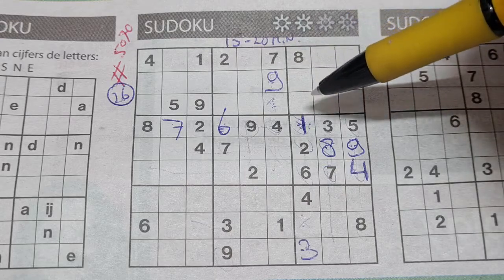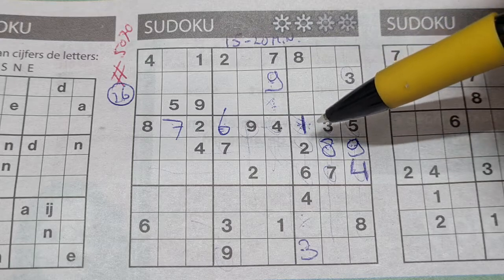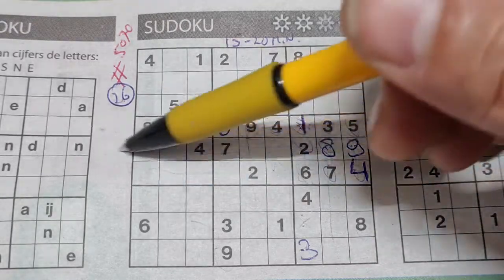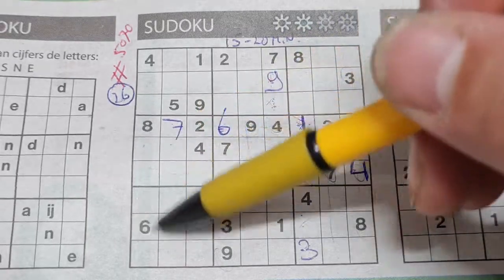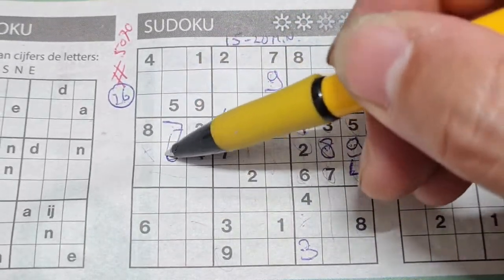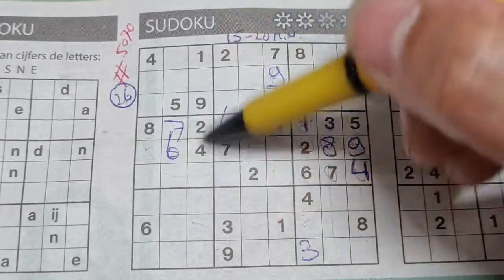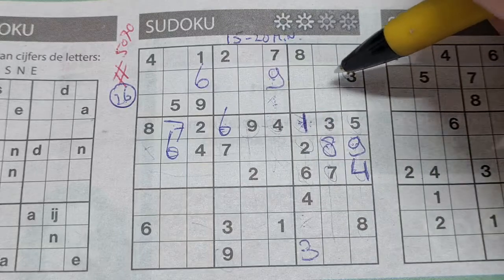Let me see. We have a 6 in this row, the 6 in that row. So in the row between, the middle row, the only two places left for the 6 will be here or there. We see a 6 in this first column, so no 6 there, 6 should be here. Alright. 6 in the first column, 6 in the second column. So in the third column, the only place left for the 6 should be there.